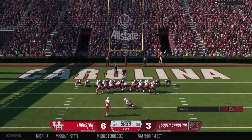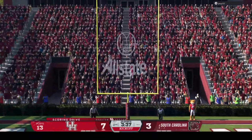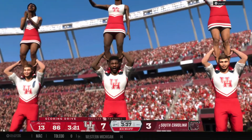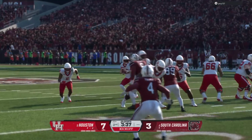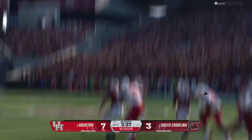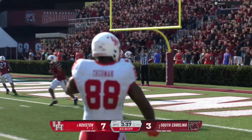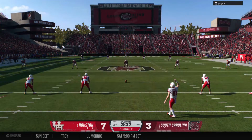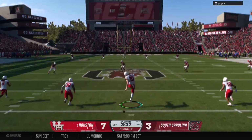He'll try to tack on one more. And the extra point makes it 7-3. Precise, relentless execution on that 13-play scoring drive. And they finish the deal with a 26-yard touchdown pass. Kickoff unit is out there, and boy, did that last drive quiet this crowd.